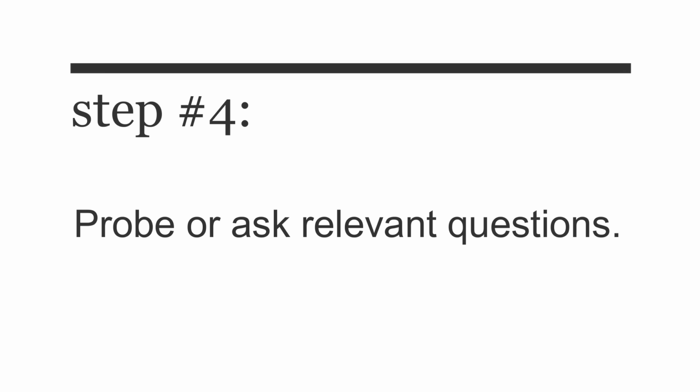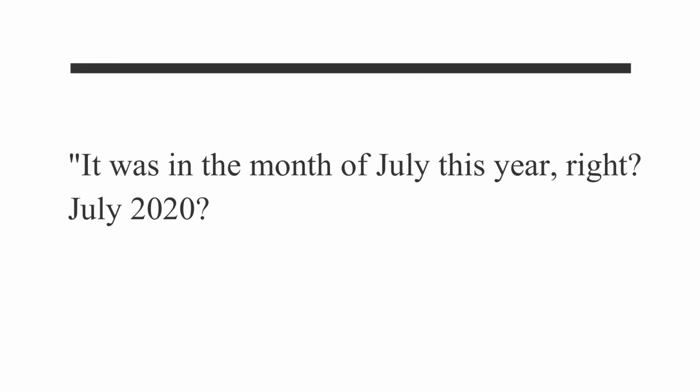Step number 4 is probe or ask relevant questions if applicable. Probing, guys, is when you ask a customer a question in order to gain clarity of her situation, of her question, of her concern. And in this call, I asked her, it was in the month of July this year, right? July 2020. And that in itself is an example of a probing question because when she said July at the start of the call, she didn't really say 2020.